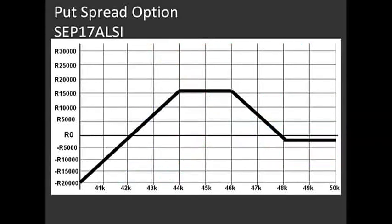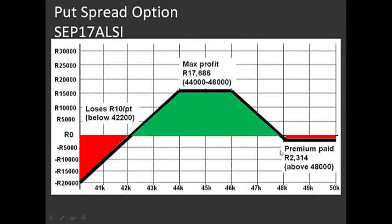And if I tidy it up a little bit further, what it really means is that above 48,000, I've effectively paid away a premium of 2,314 Rand. I lose that. I've given it away. I'm willing to pay away that premium. Anything above 48,000, I can't lose more than that. The maximum I can lose is my premium, and that's gone, and I'm willing to accept that it's gone.